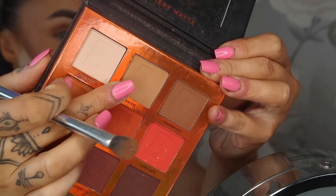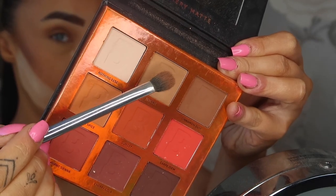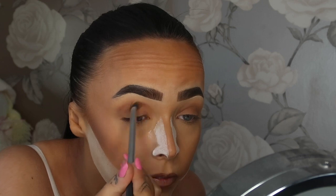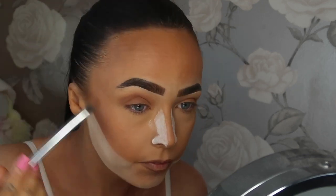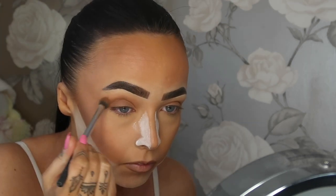I am then going to go in with the second shade in the palette with a more flat, fluffier brush and run this over the top and into the crease. This just helps to make everything pull together and look seamless on the eyelid.